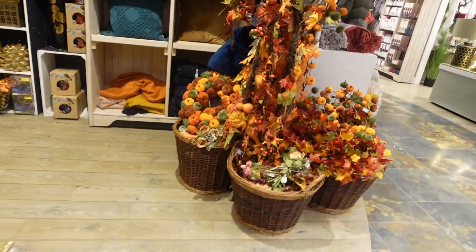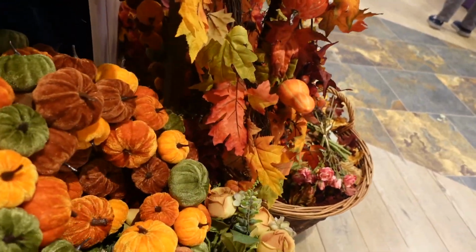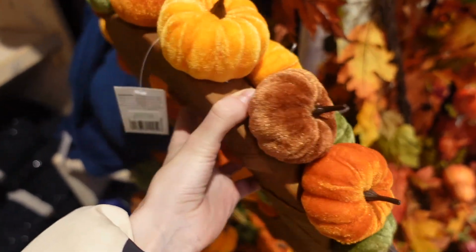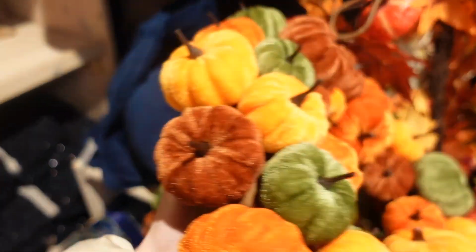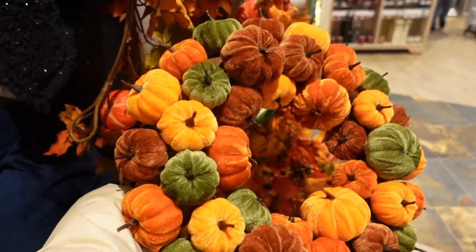What else have we got? Oh, I like that. That's a little wreath full of pumpkins. That's really, really nice. I do like that. That's cute. And felt pumpkins, and that is $64.99. So yeah, the stuff is quite expensive, but it is nice. But yeah, I really like that.